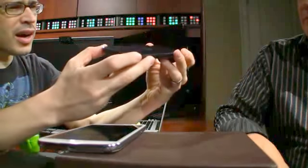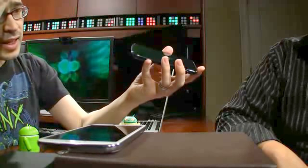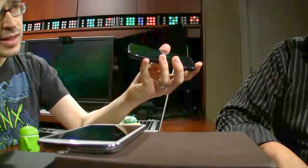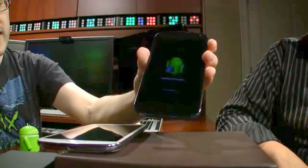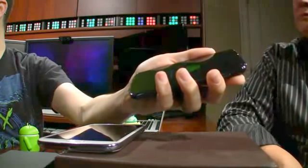I don't think so. This just seems smoother, like more rounded. Yeah, it doesn't have that little kind of chamfered edge to it. And I think that it feels very, very nice in the hand too. Very smooth, very clean experience.